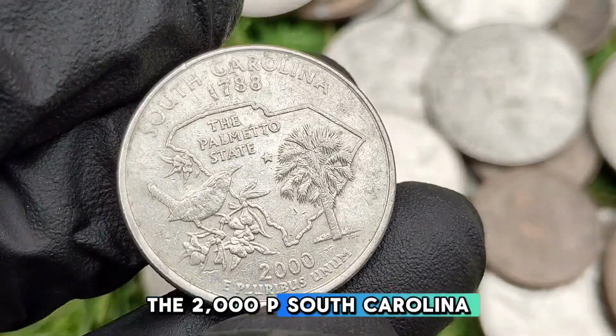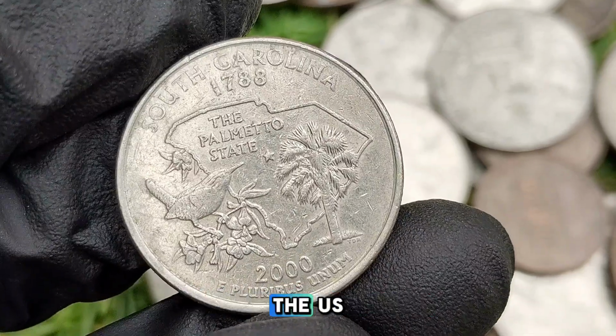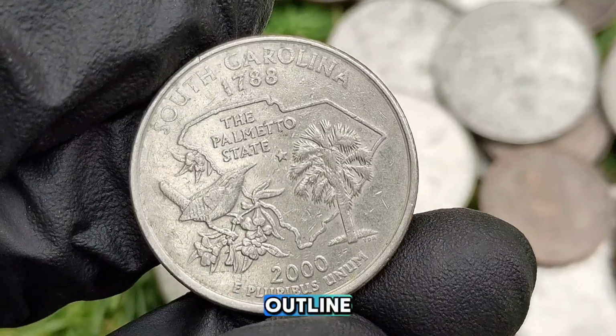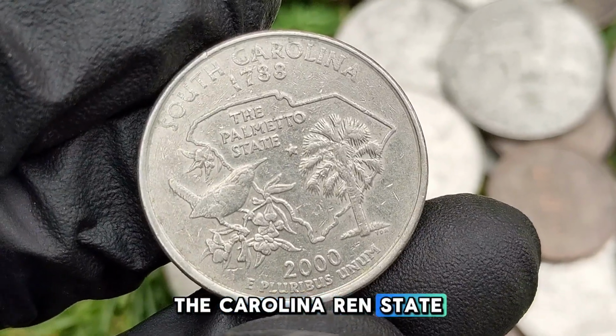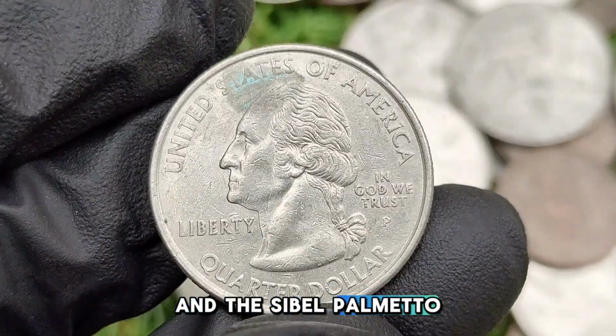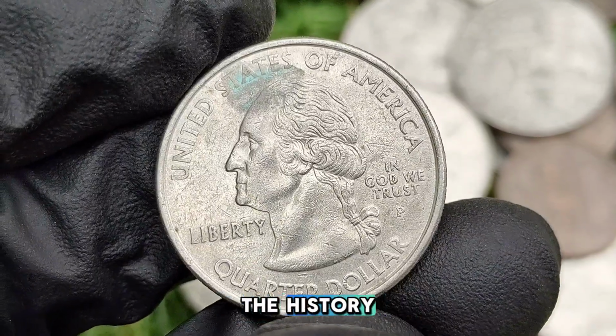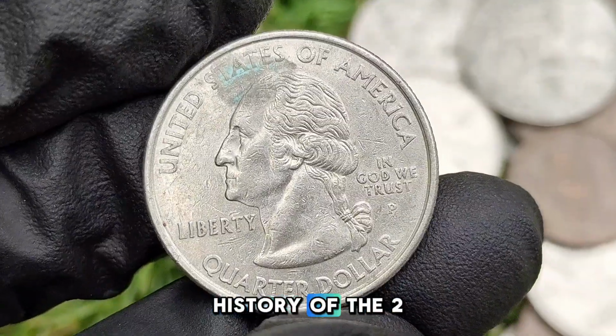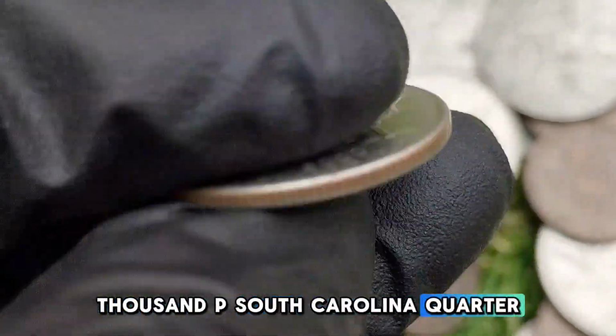The 2000 South Carolina quarter is another coin from the U.S. Mint's 50-state quarters program, featuring South Carolina's state outline, the Carolina wren, state bird, yellow jessamine flower, state flower, and the sabal palmetto tree. Here's a look at the history, common errors, and values associated with this coin. History of the 2000 South Carolina quarter.